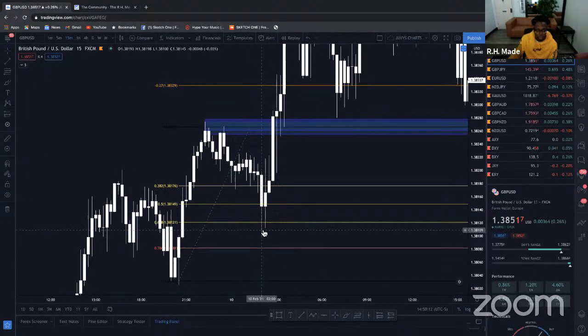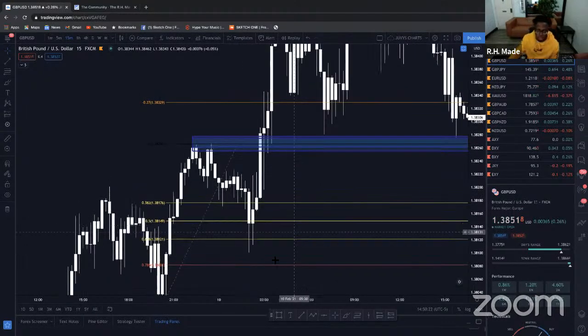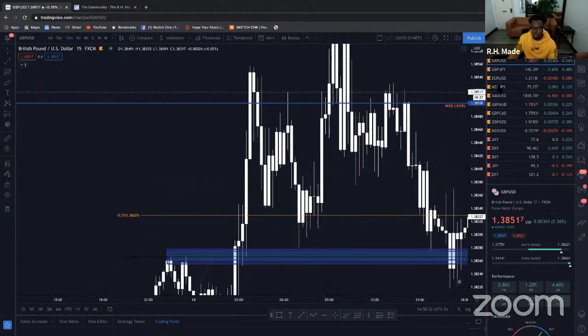But it did break through to 0.018. That would have been a nice entry as well. If you guys were in negative and you got into here, you wanted to get another trade right here, that would have been a good entry as well. As you can see, it flew past. Normally it would hit the 0.27 and then try to make another higher low, but it just rips through it.